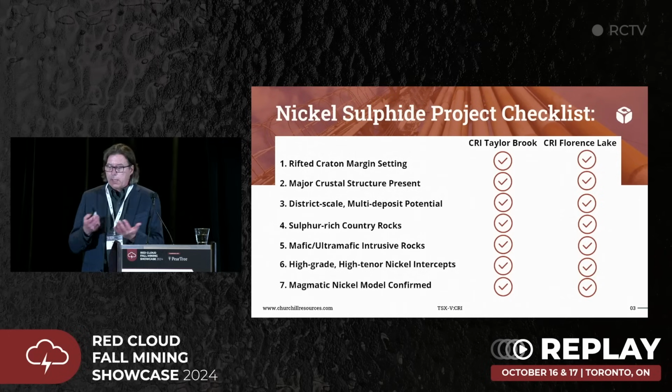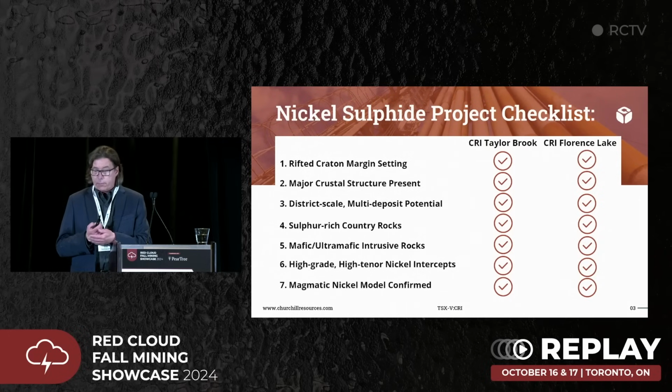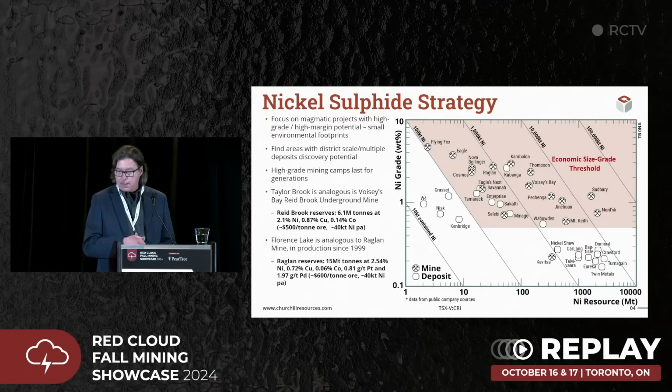When we went about looking for these new projects, and we've only been around for 3 years, there was a checklist, and these are the criteria, these are the geological characteristics you want to see for a district. All the great districts in the world have them, and our 2 projects also have them. So it's up to us now to show that they have district scale.